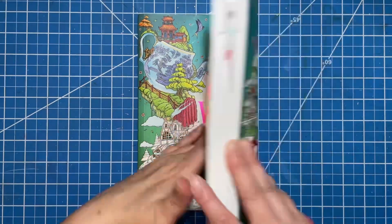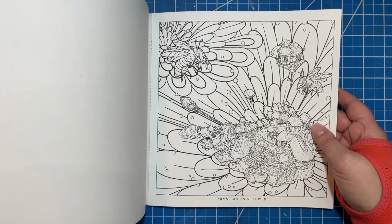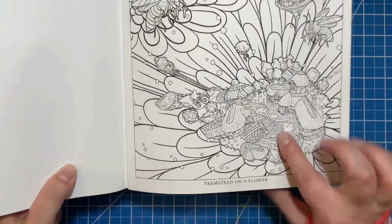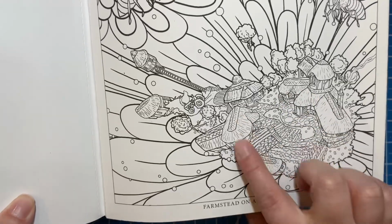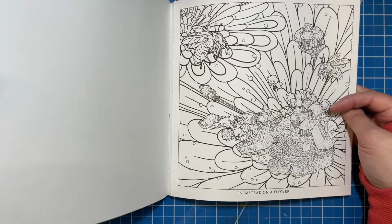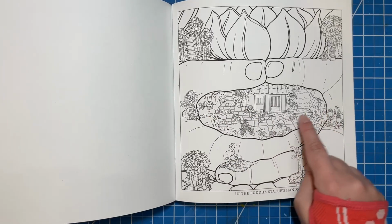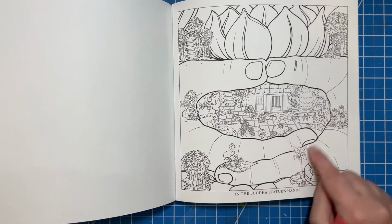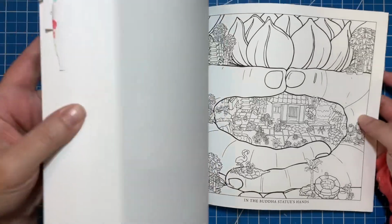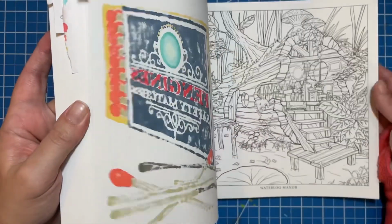Some of them aren't as detailed, and I've started a couple of those, but some of these are super detailed. For example, all of these details down in the center of the flower, but I still think it's just gorgeous. I really adore this book. All of these little tiny details inside of this Buddha statue's hands. It's just such a neat concept to me, this whole thing. So I've started a couple.